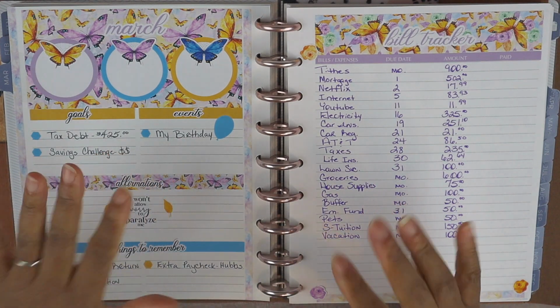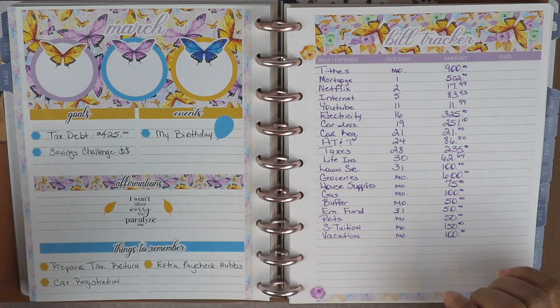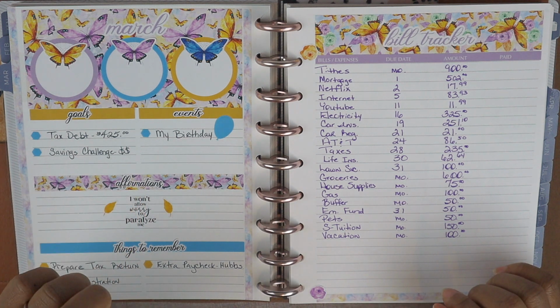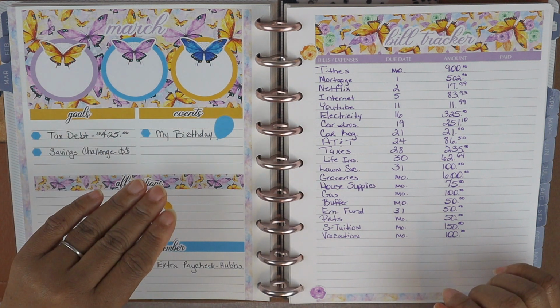Guys, so let's start off with the monthly highlights kits. It is beautiful, guys. I love the colors. They are popping.